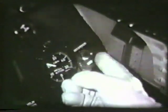The F8U-1P carries a tape recorder to permit you to record your comments during the photo run. To use it, turn the lever to on and allow time for the recorder to warm up. Then turn the recorder switch to on. When over the target, start the cameras.